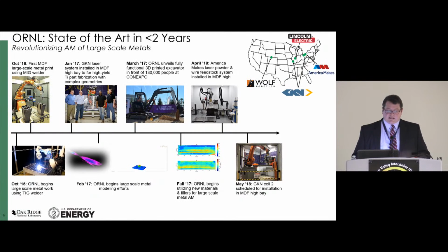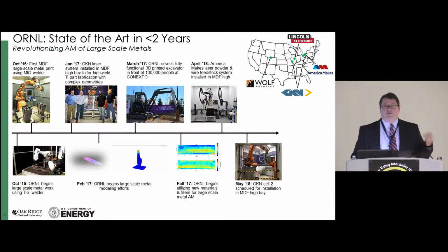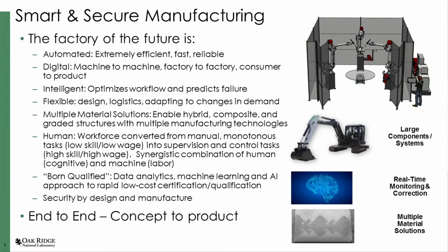Some of the more recent systems are allowing for the idea that I can interchange the head. So you can think of, I print with a wire for my bulk, and then I can grade the property sets and go to a powder as I get to a finer resolution on the outside and want to grade the structure. This leads me sort of to what I'm looking at for the future system.